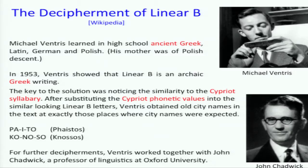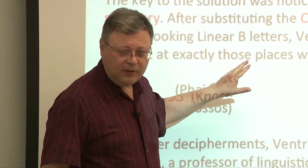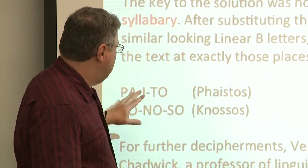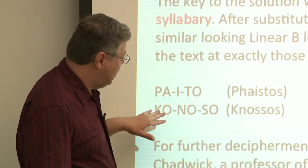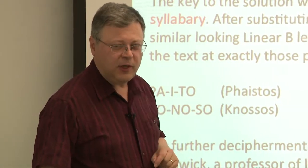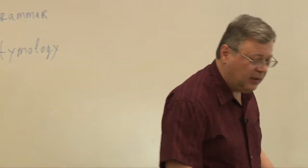The key to his decipherment was noticing the similarity between Linear B and the Cypriot syllabary. The Cypriot syllabary already had known phonetic values, and by substituting those phonetic values into the similar Linear B signs, he got these place names: Pa, I, To, which he assumed to be Phaistos, and Ko, No, So, which he assumed to be Knossos, two ancient names of cities from the Minoan civilization. So this was really the key. That's why script similarity is an important issue. For further decipherment, they also looked at the grammar of Linear B and other things. And in that process, John Chadwick from Oxford University was working together with Michael Ventris.